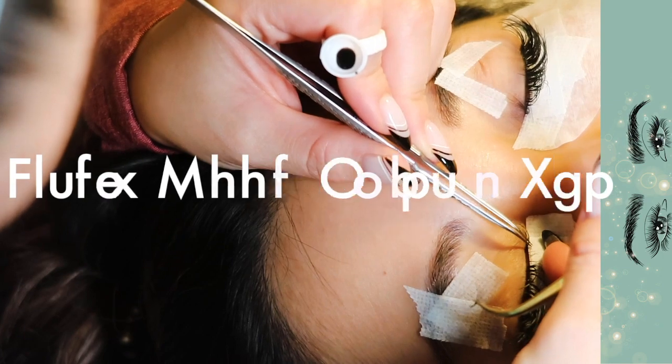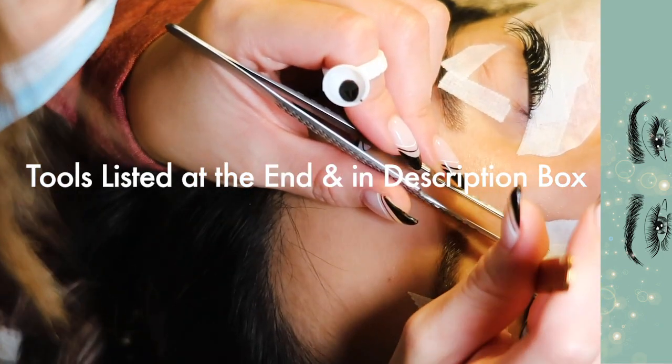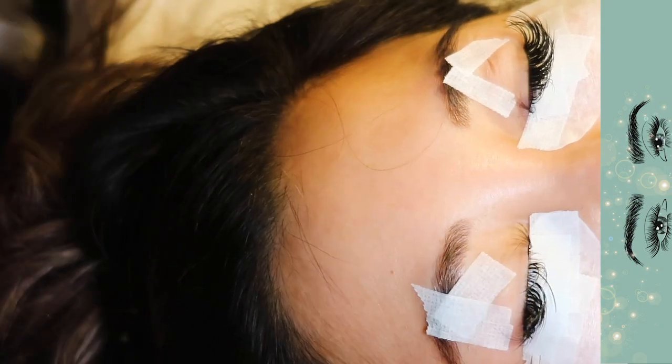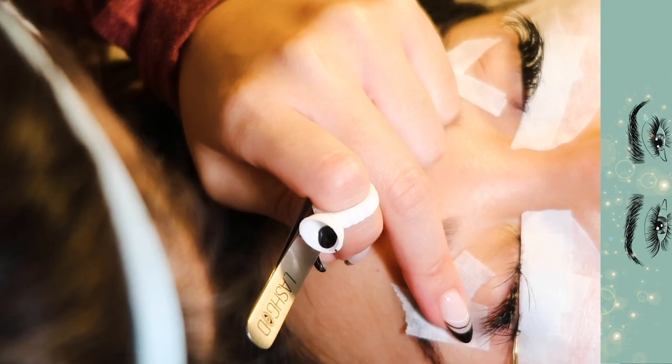I like making lashing videos, and today we are doing a fluffy mega volume set. It is super glamorous, super fluffy, and definitely not for everybody, but for those girls that like extreme mega volume, this is the look for you.